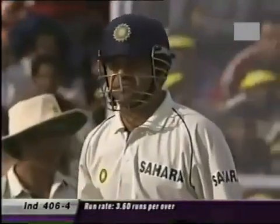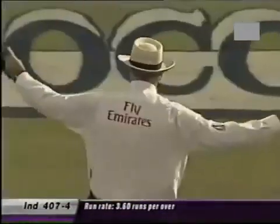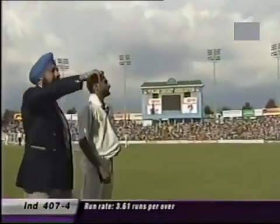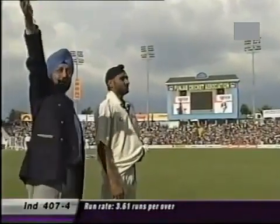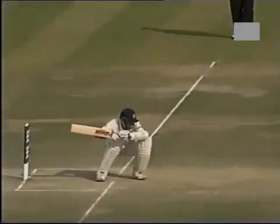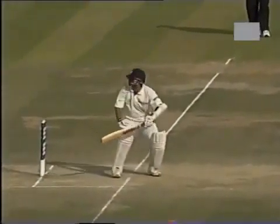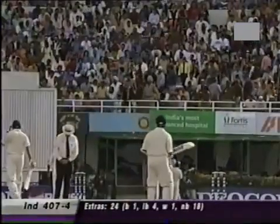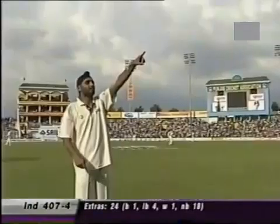It's a wide. Rana Naveed banging the ball very short. You don't have to really bang the ball short to Sachin Tendulkar. He's a tiny man. So this is given a wide because of the height. Way above Sachin. There was no way that he could get to that. Not often that you see a wide declared for height.